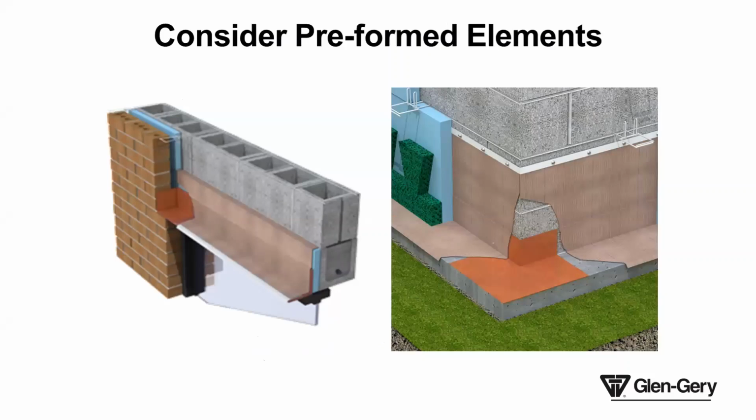So some flashing materials, it's pretty easy to form end dams and form corners with. They'll hold their shape pretty well. And there are other materials that don't hold those shapes as well, or they're harder to form in the field. And so for those, consider preformed elements. There are preformed end dams, there are preformed corners. Even if it's a large job and there's just a lot of repetition, just from a quantity standpoint, there's a lot of corners and everything. Using preformed elements can help from that standpoint also.